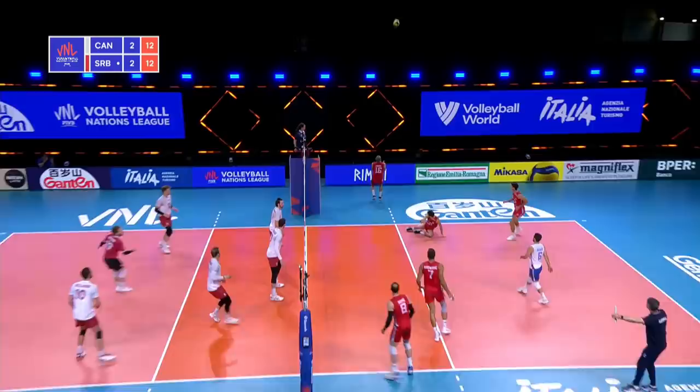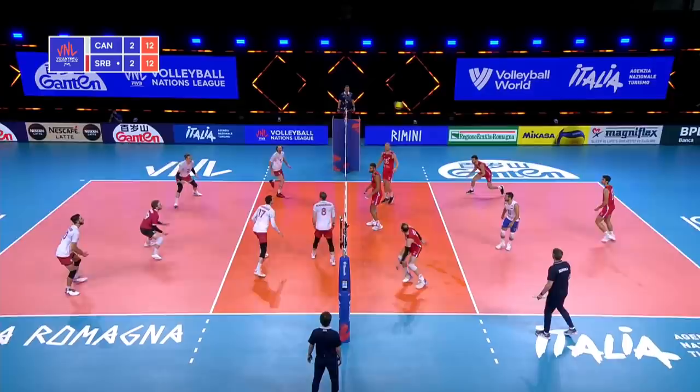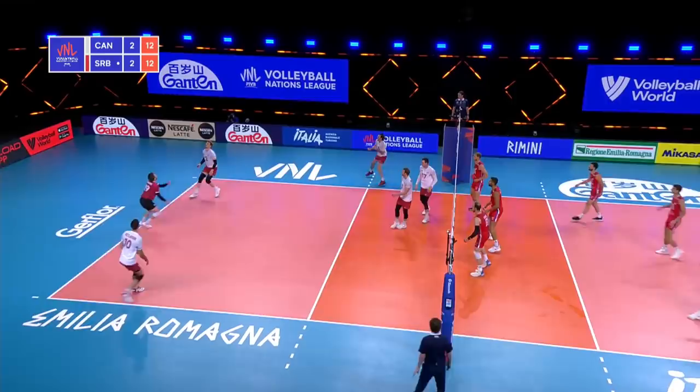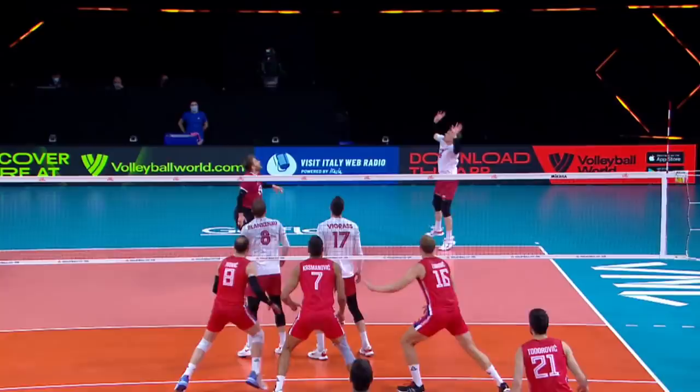Wow, great pickup there for Todorovic. Ivovic jumping, setting it over. A pickup again, this time from Kujundzic. Canada with a free ball, back to Sclater. Kujundzic just digging everything in the back. Nice dig now for Van, way deep in the court. And Sclater has ended the rally. It's a mega rally, if I ever saw one.